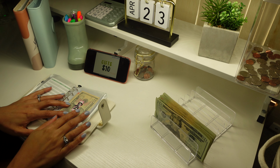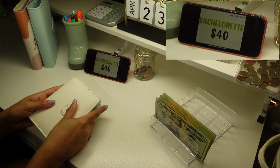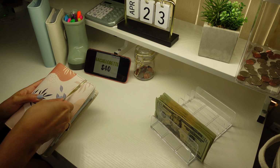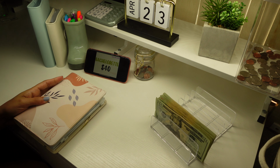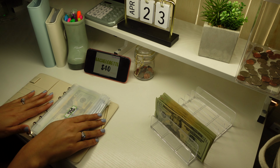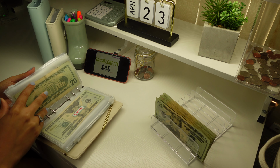And we'll move on to the next one. Next one is Bachelorette, and it's in the long-term binder. I'm gonna go ahead and switch that up really quick and bring in our long-term binder that houses our emergency funds and some of our savings and sinking funds that we will need for the future. Okay, so let's go ahead and find Bachelorette.